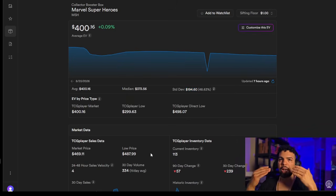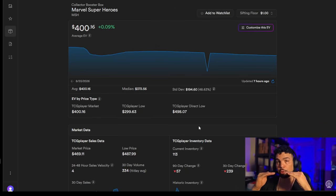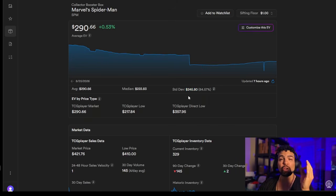We are way more likely to actually come out with a positive outcome because the variance is going to be low. With a product that has high variance, yes, you can hit the big chase cards, but that doesn't really mean much for the majority of people, because if you don't hit that chase card, you're typically stuck with nothing. So this is up or down $194, and this is up or down $245. Do you see the big difference?